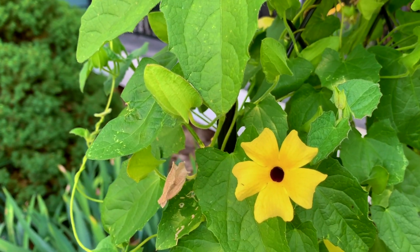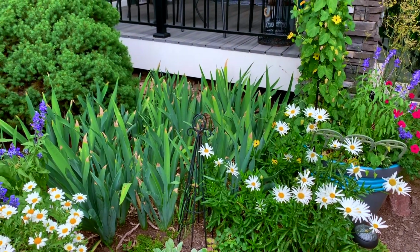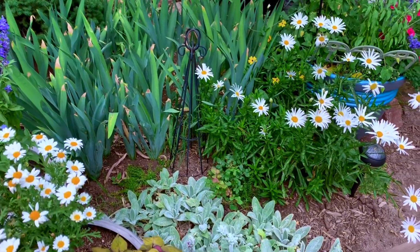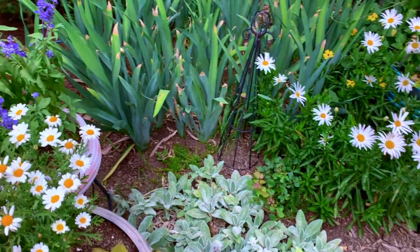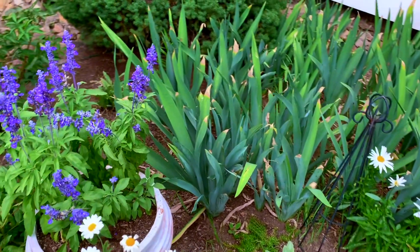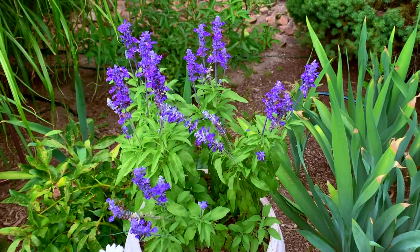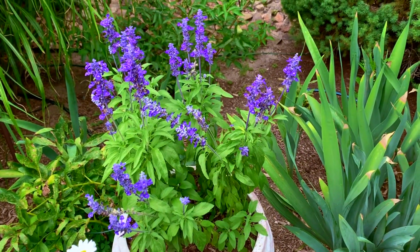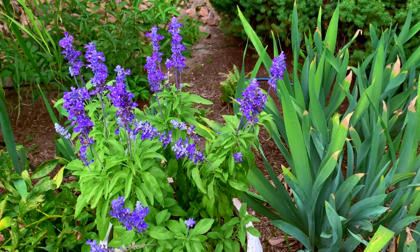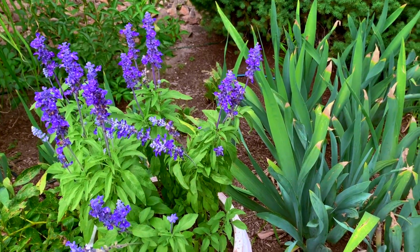I simply love them. In this area here by this large pot with my black-eyed Susan vine, I have some lovely Shasta daisies. Of course, all of my irises are long past their bloom time. And in this pot right here, I've planted just blue salvia. Isn't it lovely? And this blue salvia, although it's an annual, when it starts blooming, it just blooms all summer long pretty much.